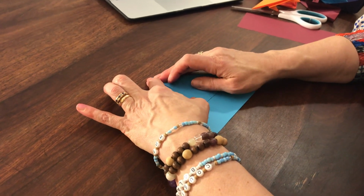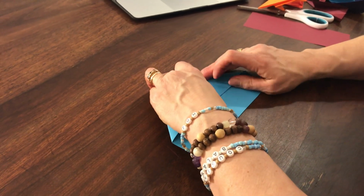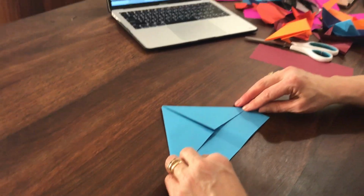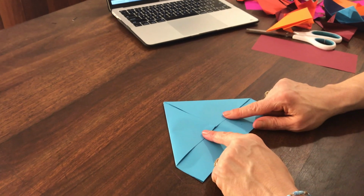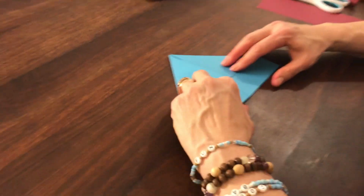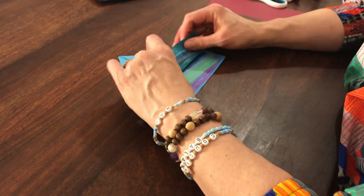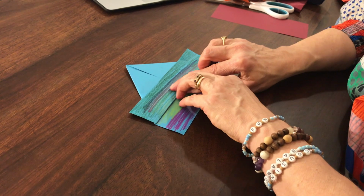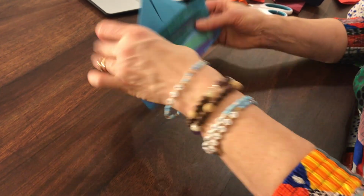Don't get it the first time, which I didn't with some of these. One's not perfect, but you know what, nor am I. So, like that. Then this part, the bottom goes up. Oh, looks a bit like a hat, like that. And then flip it over.